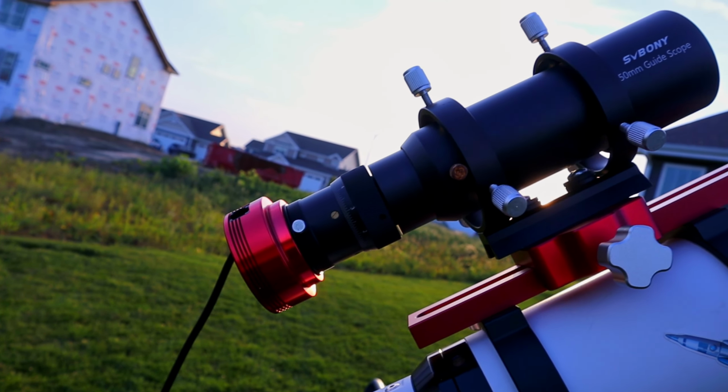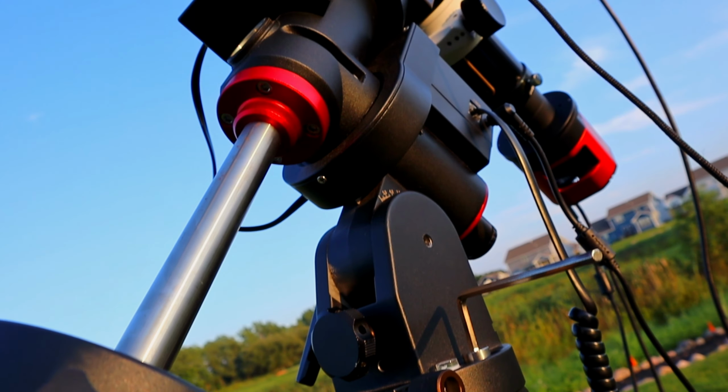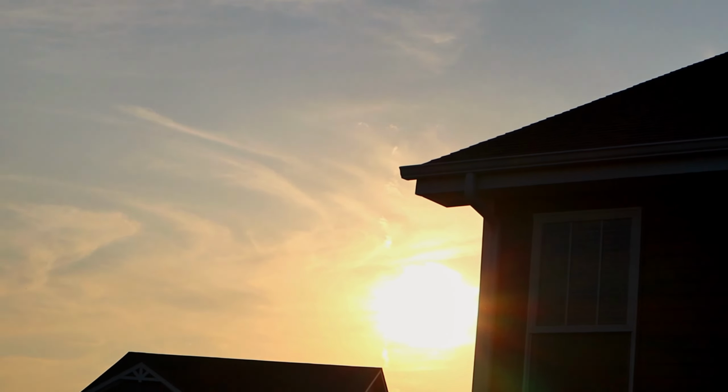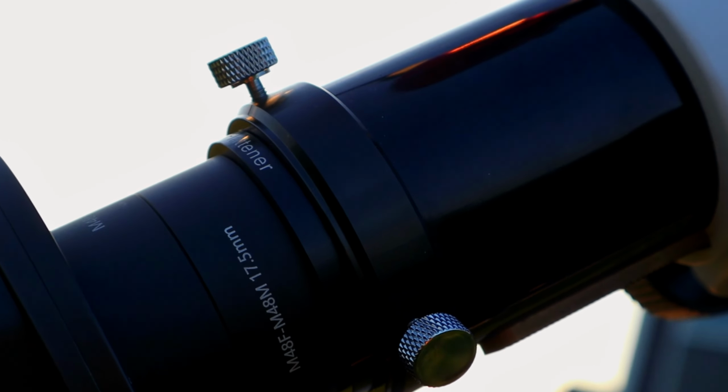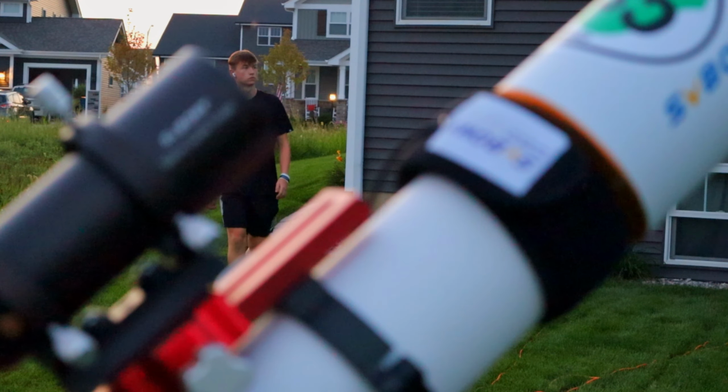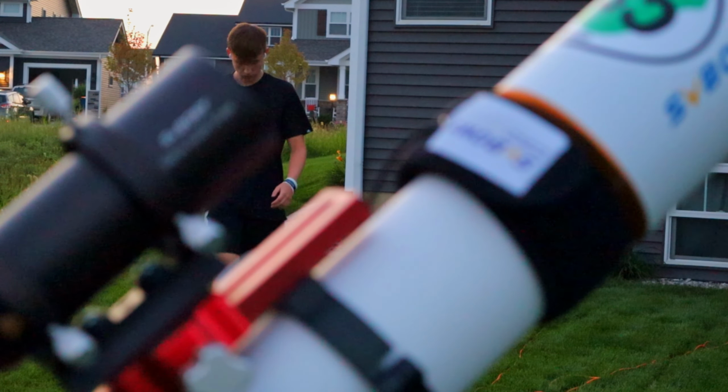So here we go. My most challenging astrophotography shot ever. But not just over tonight, over tomorrow, over the next day, and the next day. 30 hours of exposure time I'm planning to put into this target. I'm hoping for the best. This will definitely push the limits of what I can do from my backyard.